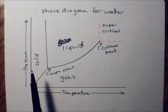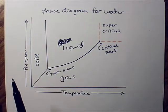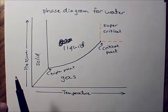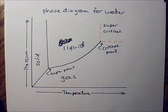Ice floats. Okay? So if you happen to be able to go further north where you can go skating in the wintertime on a lake or a pond, that's because the ice floats. It's also why we have so many landslides in the mountains in the wintertime or the springtime, because the water gets up under the cracks. When it freezes, it expands and it knocks the rocks loose.